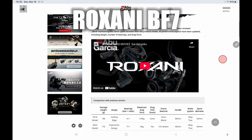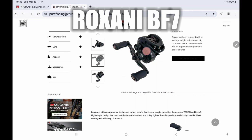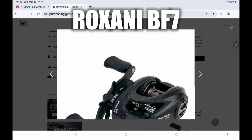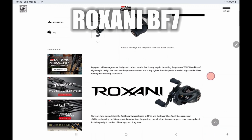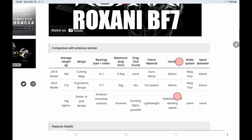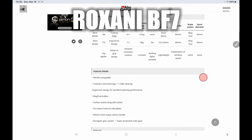Now this is actually the second generation of the Roxani, and as you can see, they are using the asymmetrical frame design, and while the previous reel had an aluminum frame, the new reel uses a carbon frame. So that's a downgrade. But everything else seems to be an upgrade, as the new reel is lighter, has more bearings, and a drag clicker.